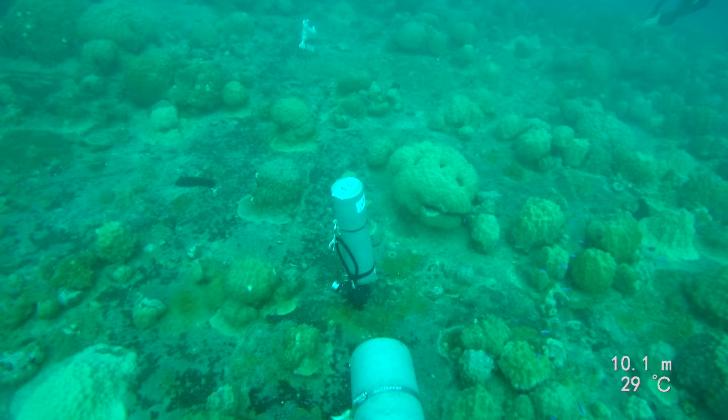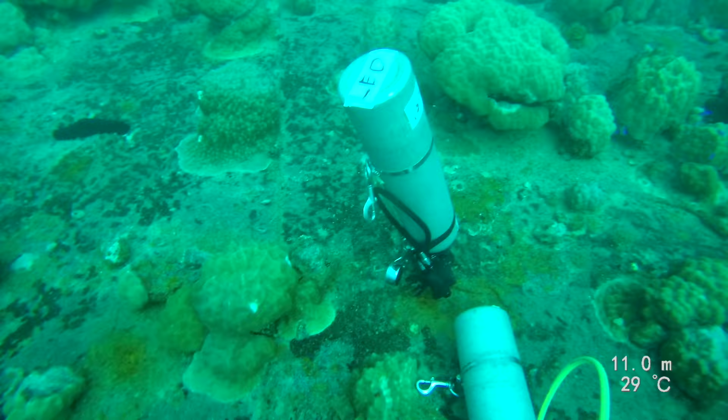Once our flow check is done, I'm going to drop my deco bottle, and I'm putting a strobe on it to make it a little easier to find near the end of the dive, or should we need to find it in a hurry.